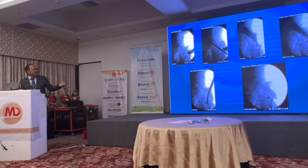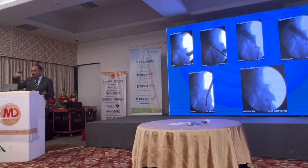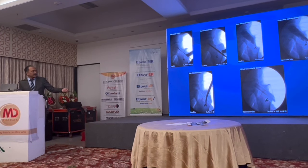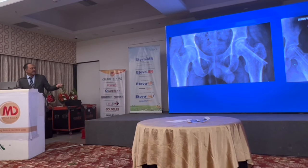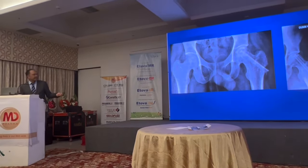You can see the steps, the guide wire, the reamers. And we put this guide to make sure that we've done a thorough removal of the dead bone. And then the track, and then the fibula goes in. These are the clamps, the vascular clamps. I'll explain in a little while the approach. And this is the kind of appearance. And this is the patient whose surgery this was.